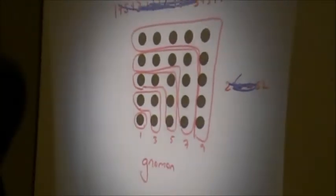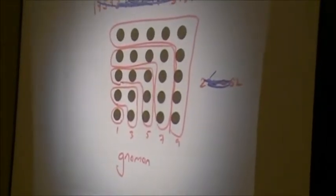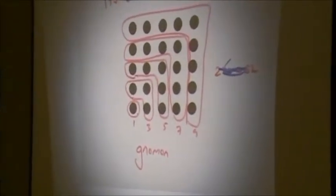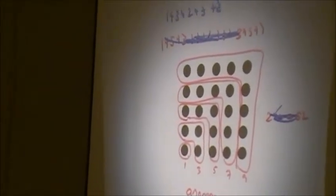What's the sum of the first 10 odd numbers then? 10 by 10, 100. What's the sum of the first million odd numbers? 10 to the 12th. Would that be a million squared? Now, here's the hard question. What is the millionth odd number?